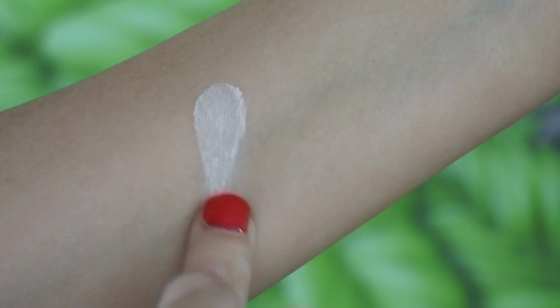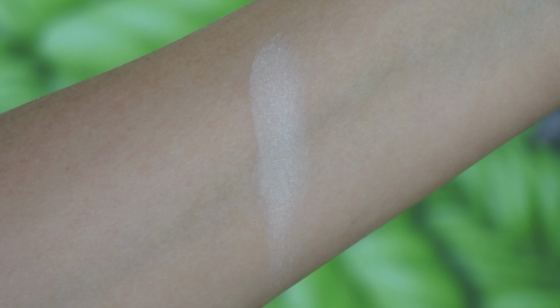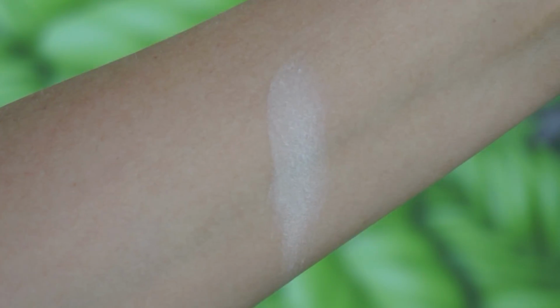So let's start from the lightest to the darkest, I guess, would be the best way to go about doing this. First up we have the shade Linen Kiss. Linen Kiss is matte and hands down one of my favorite shades. This is one of the ones that has a little bit more kick up in the pan, but it's such a creamy, buttery color that I love to help blend out shadow.